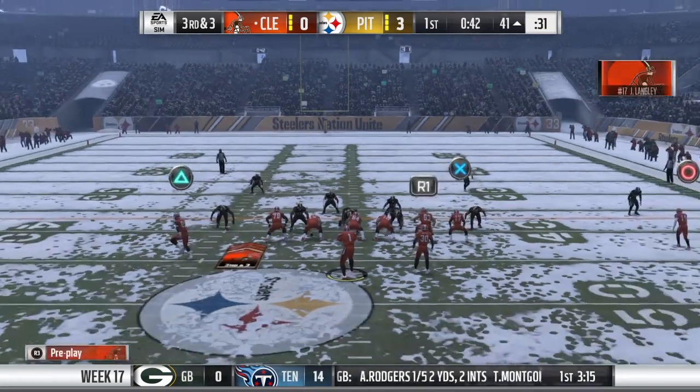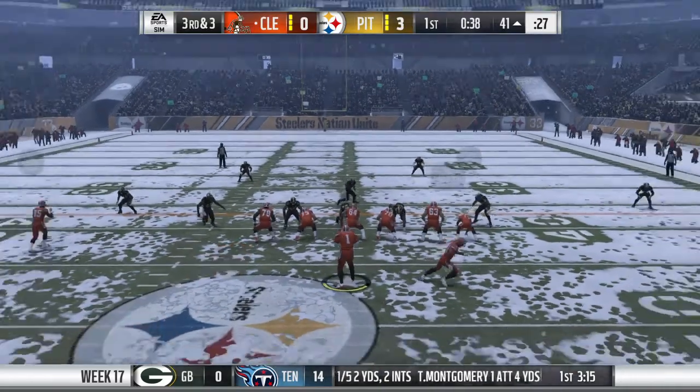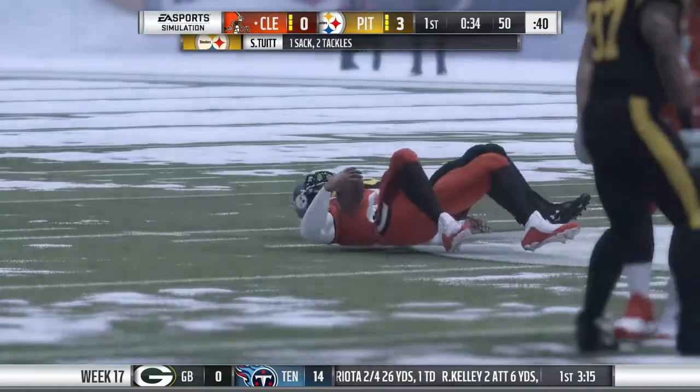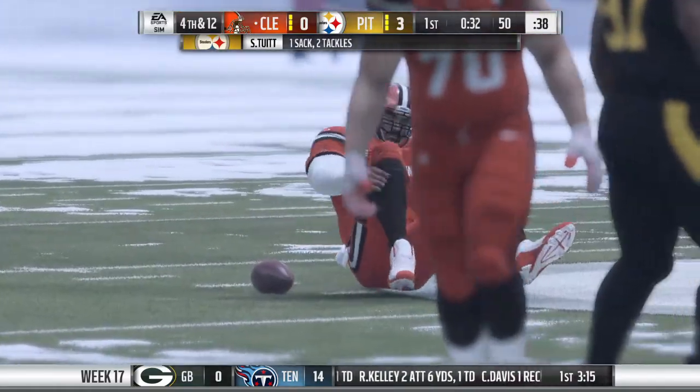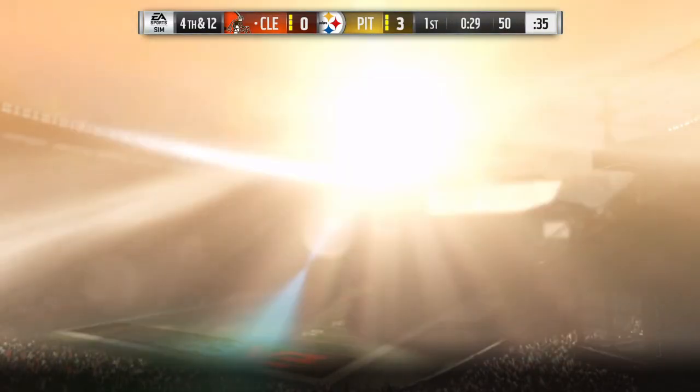Well, the strategy was evident there. Get it to your tight end and make it a one-on-one play with a cornerback. Who's usually going to win that one? And the Steeler pressure too much here. He's going to go down. Stephon Tuitt in there to sack him, and that is 10.